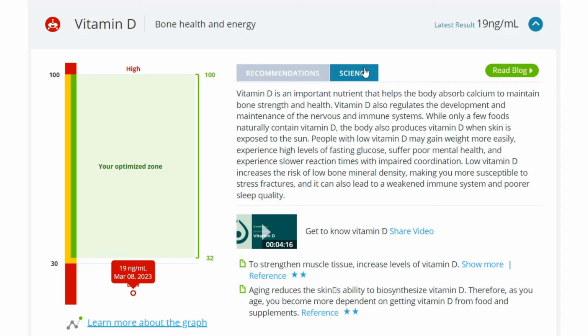Recently, I got my blood work done and the results were so startling, I had to reach out for help to make sense of it.